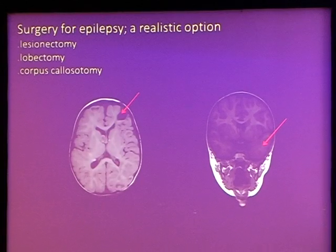And just 3-4 weeks ago, the surgeon at Alder Hey again undertook corpus callosotomy on another one of our patients with tuberous sclerosis, and she has been free of drop seizures ever since. And she is much more alert and more responsive, which goes with not just a reduced seizure frequency, but the improved EEG findings in these patients. So the bottom line, in terms of tuberous sclerosis, is that surgery for the epilepsy in this condition is a real possibility.